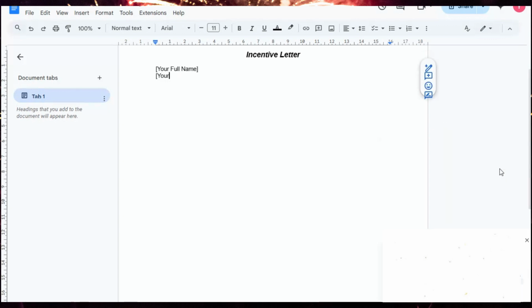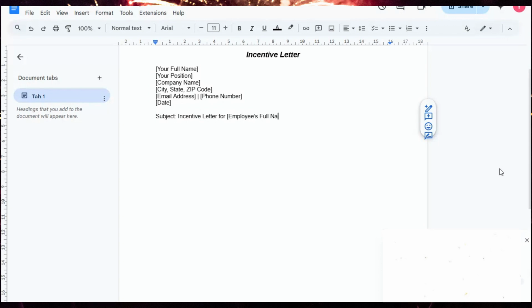You'll start your incentive letter by including your full name, position, company name, and location, followed by your contact details and the date. Next, add a clear subject line like incentive letter for employee's name or team name. And address the recipient directly with a polite greeting such as Dear Employee's Name Team.